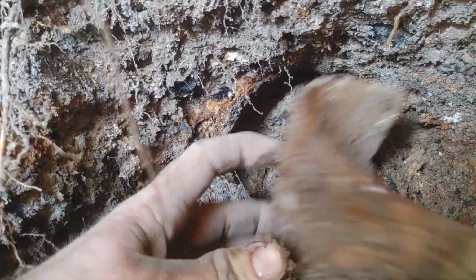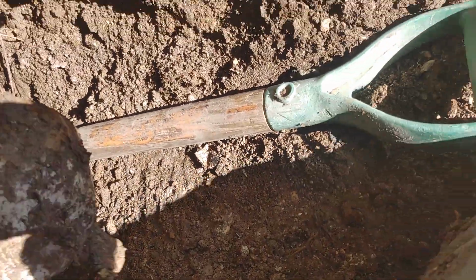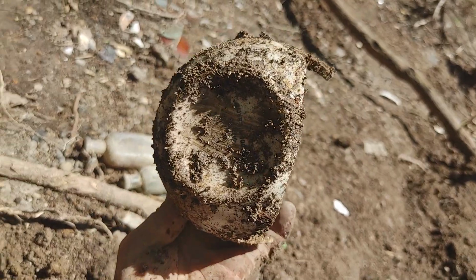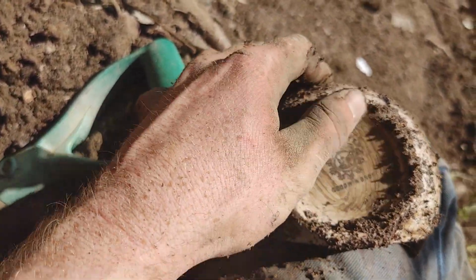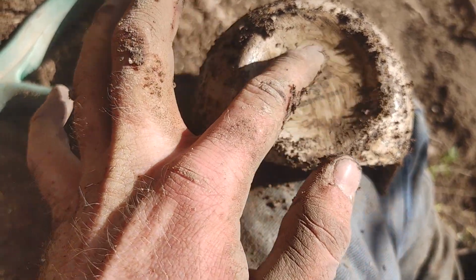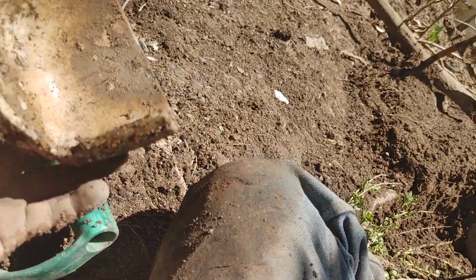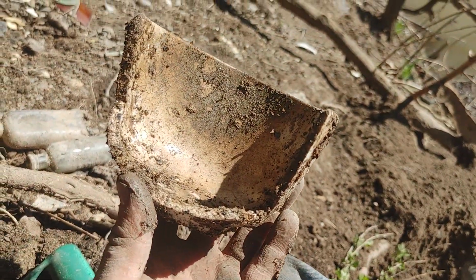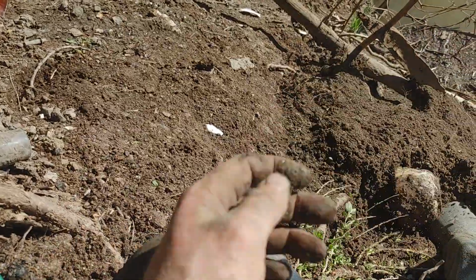Oh no! Dang it. Halfway there. It was almost there. Not surprised, missing the other half. That's pretty cool. It's a shame that it's missing the other side. Dang it. Almost.